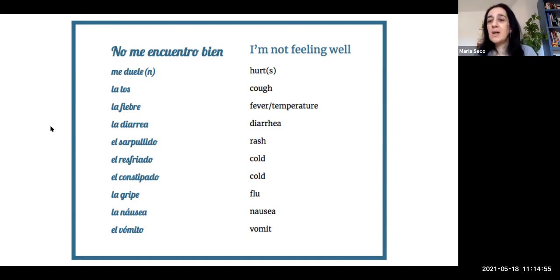Me duelen las piernas. Now you see, you have me duele and then an N in brackets. The duele without the N is if you're talking about one part of the body. It's singular, like your head. I have a headache. My head hurts. It's just one head. So me duele la cabeza.